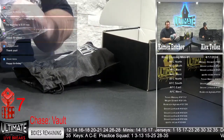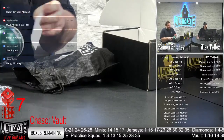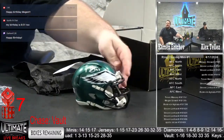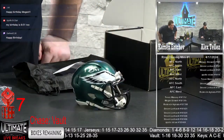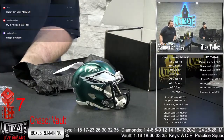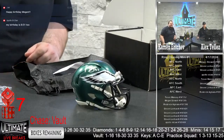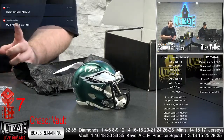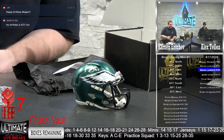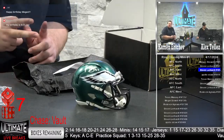Here comes one of my favorite Eagles of all time. Ask John Sutter, my third favorite Eagle of all time, Alex. It is Darren Sproles, baby. There we go. Beautiful Eagle mini helmet. Still has to this day the all-purpose yards record. Back in 2011, Alex, he had more than 2,600 all-purpose yards. That is rushing, receiving, kick and punt return yards. Three-time Pro Bowler, part of the 2010s All-Decade team as a return guy.